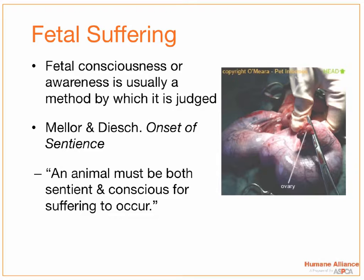There are a lot of papers on this, and if you want the references, I have them. The animal must have adequate neural development for sensory perception, and must also be in a waking conscious state. The in utero environment and the process of an ovariohysterectomy with maternal anesthesia present characteristics of the dog and cat fetuses that prevent attainment of adequate neural development, sensory perception, and the waking conscious state. Thus, they preclude fetal suffering during ovariohysterectomy.